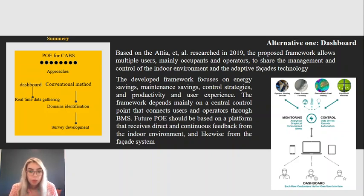So, to sum up what has been proposed by them, they are basically talking about real-time data gathering with a dashboard that can connect users to the management system while they are monitoring the building facade. But in their study, understanding the exact time of dissatisfaction is still difficult, and it also does not consider the user-facade interaction scenarios and types that we have in climate adaptive building shells.